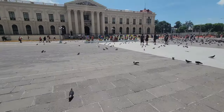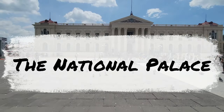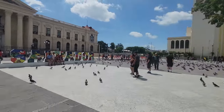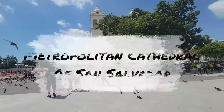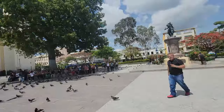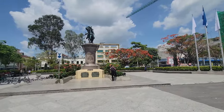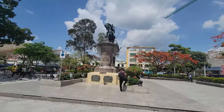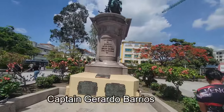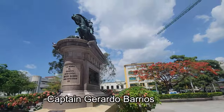We have another tourist spot, I guess. Palacio Nacional, National Palace, here, with the sign of the country. Here's the main church, El Salvador del Mundo. I missed the statue in the middle as I was walking. Here's the statue, a la memoria de Benemérito, Capitán General, some Captain General on a horse.